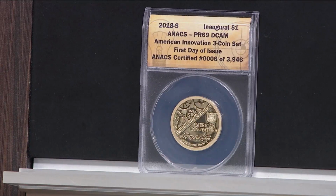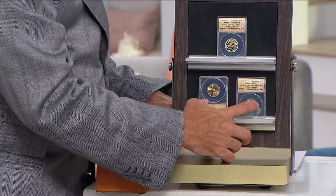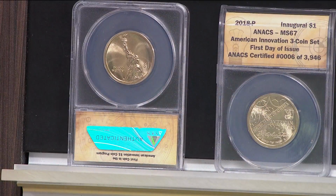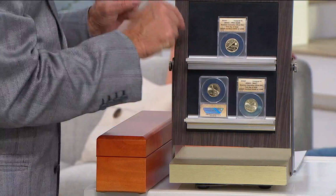So in other words, not a single one of these will be available at a bank or a post office or anywhere in the general stream of commerce. You can only get them. And it was done in December. Yes, this coin was only done, but I'm talking about the entire series, not just this coin.